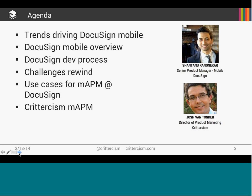And with that, we'll talk more specifically about mobile application performance management and how DocuSign was using that within their applications, specifically to get their mobile apps out faster, to make it much easier for them to troubleshoot various issues that they were running into and how to improve those. And finally, how to improve general visibility into the performance and the customer experience of those mobile applications.